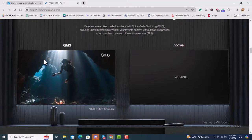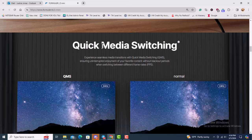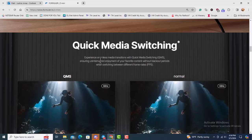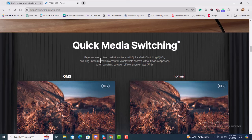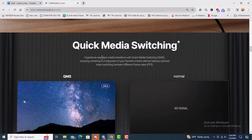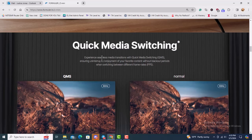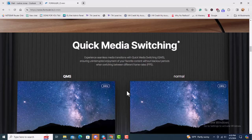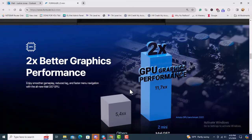And then you got this quick media streaming. I've seen this before, the QMS. You know how you change a channel and maybe it goes down to a lower definition than the one you're on and it just sludges its way in. Well, with the new technology on this device, you'll experience really seamless transitions with quick media switching. It's ensuring uninterrupted enjoyment of your favorite content without the screen going black. So that's some good information on that.